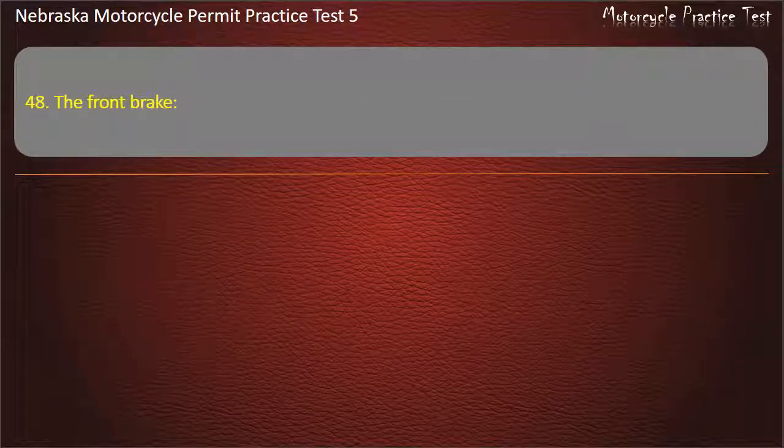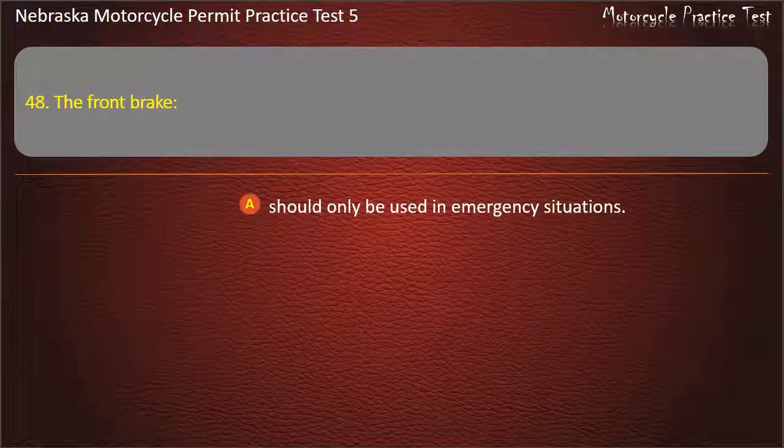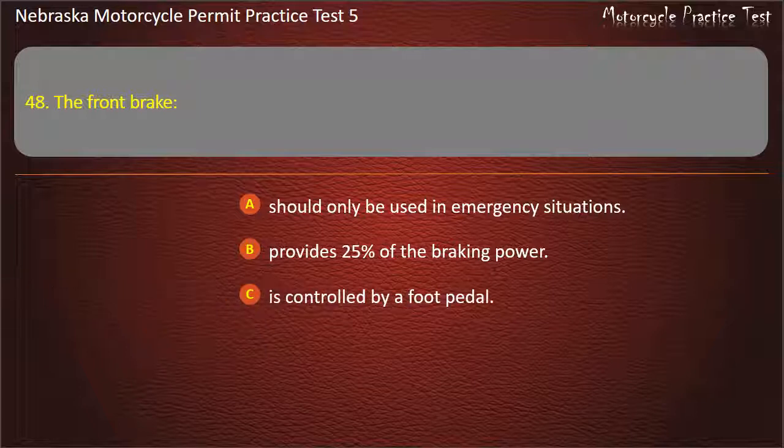Question 48. The front brake should only be used in emergency situations, provides 25% of the braking power, is controlled by a foot pedal, or provides 75% of the braking power. Answer: provides 75% of the braking power.